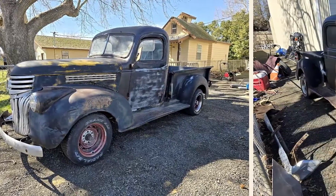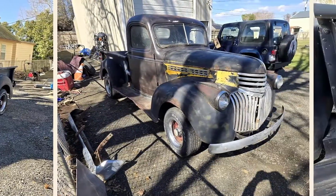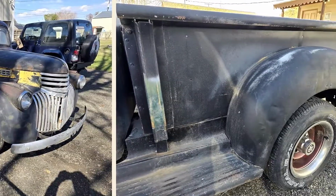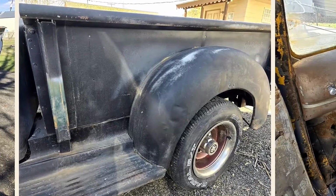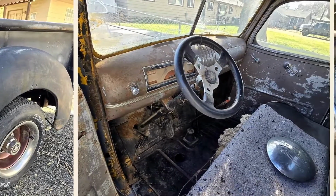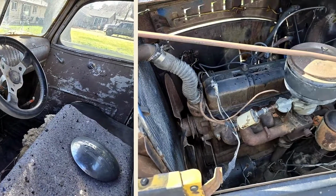of Eastern Oregon. With a 6-cylinder engine and a manual transmission, it boasts an odometer reading of 64,813 miles. This vehicle is not just a truck, it's a fantastic restoration project or a canvas for your custom hot rod vision. Don't miss out on this opportunity to own a piece of automotive history.